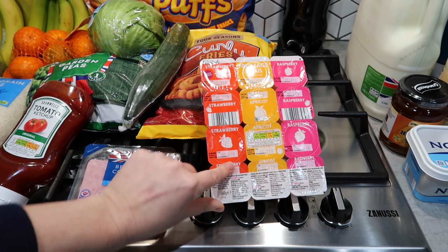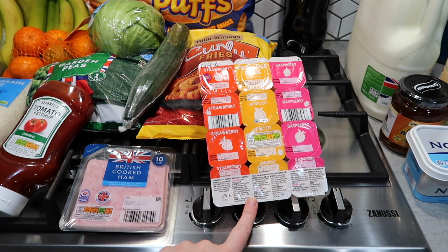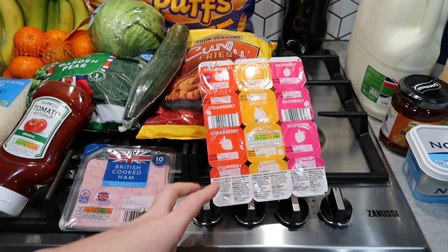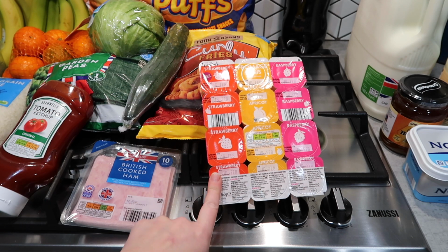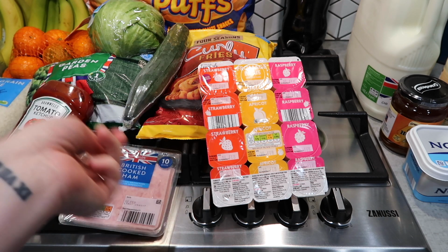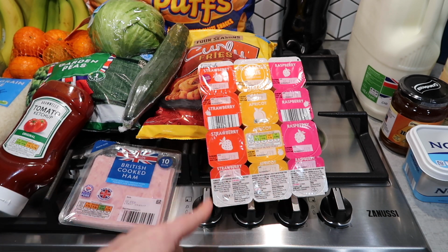These yogurt pots, the boys will have a yogurt pot either after dinner as pudding, or with breakfast. It just kind of depends. But this 12 pack compared to the more expensive 6 pack, as I explained in a previous clip, has actually got less saturated fats and less sugar and is much cheaper.